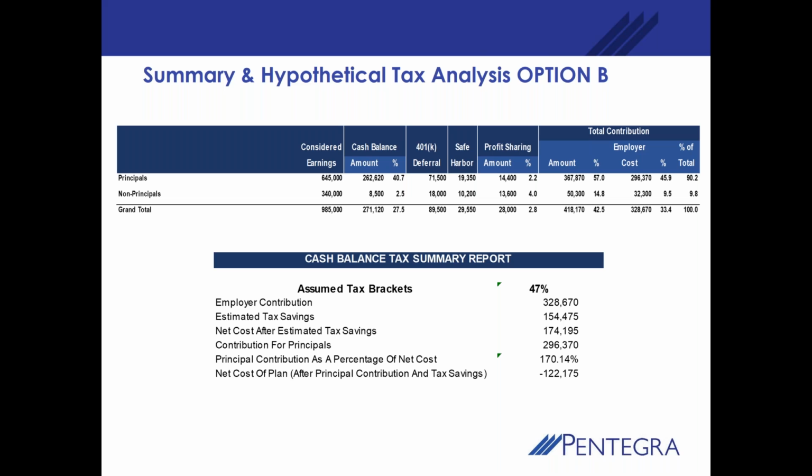Now, and again, I'm making it clear, this is not a real world example. The client's CPA will factor this in with all of the other dynamics of their tax position, but it's a good starting place to convey the idea here that these plans can create tremendous, I'll say it again, leverage, where a large amount can be contributed, a large amount of it can stay with the principals, and the after-tax dynamic of it is very exciting.